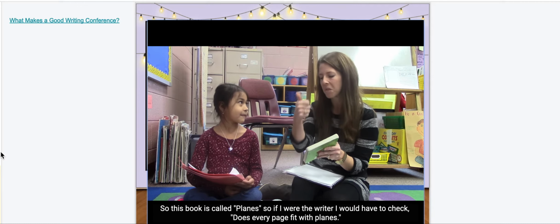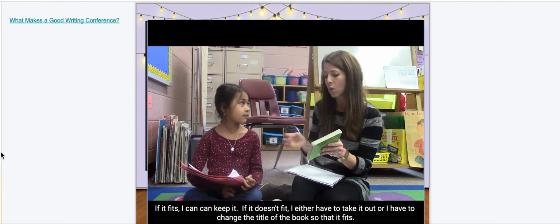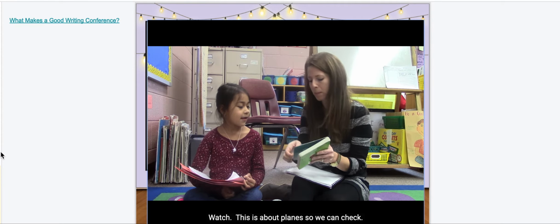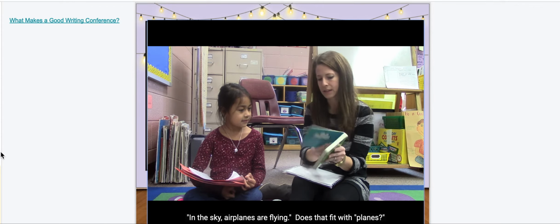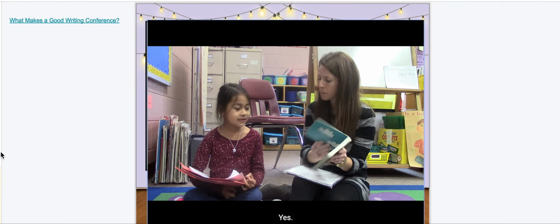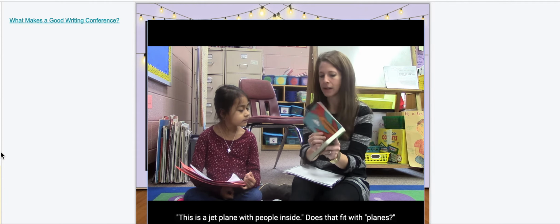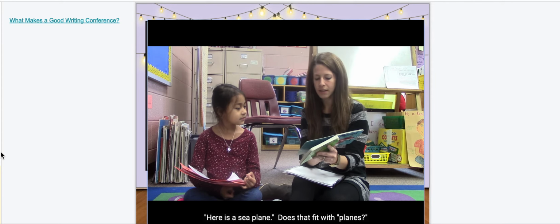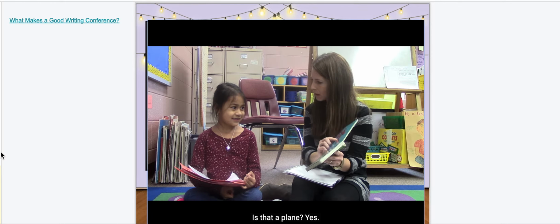If it fits, I can keep it. If it doesn't fit, I either have to take it out or I have to change the title of the book so that it fits. Watch. This is about planes, so we can check. In the sky, airplanes are flying. Does that fit with planes? Okay. This is a jet plane with people inside. Does that fit with planes? Yes. Here is a seaplane. Does that fit with planes? Is that a plane? Yeah.